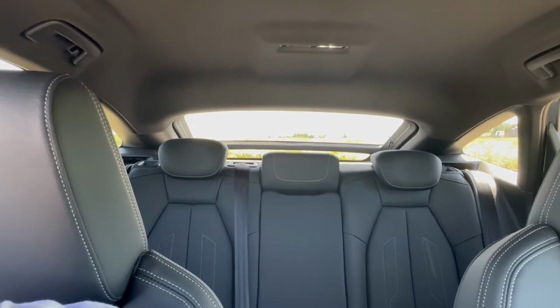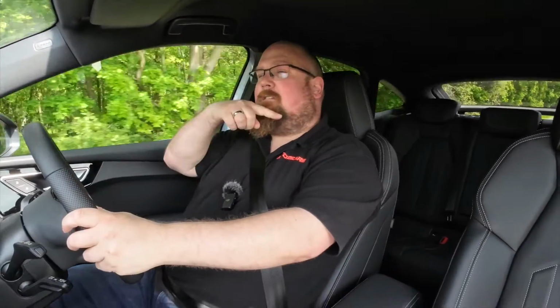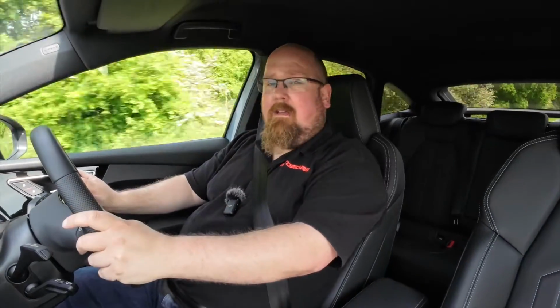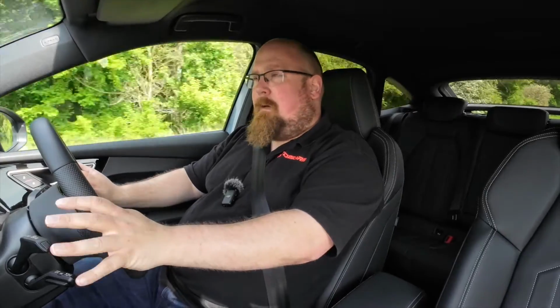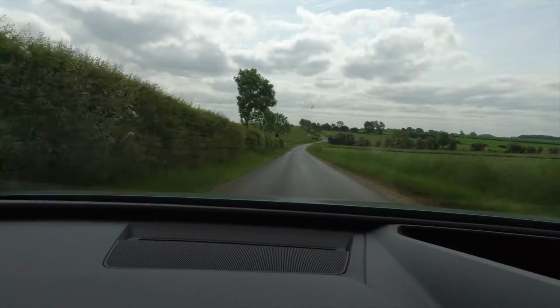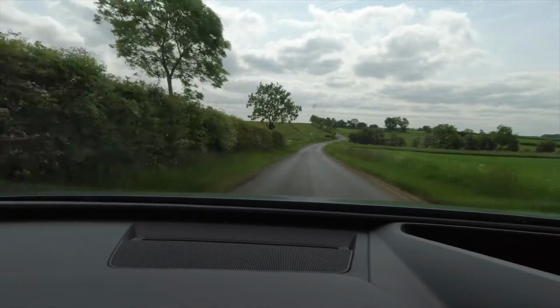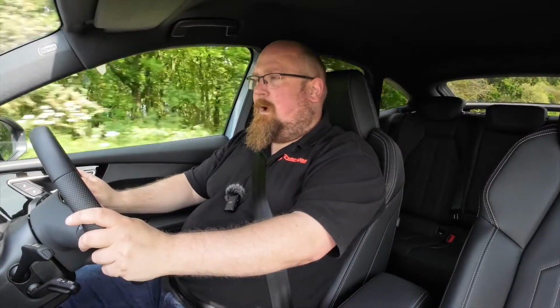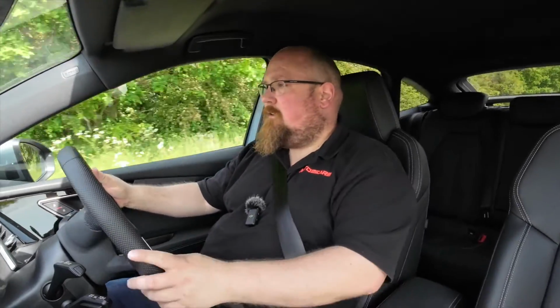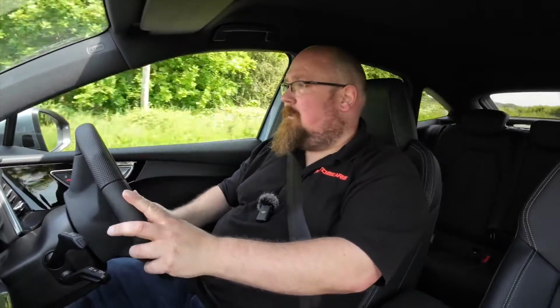Although this is the Sportback and you do get this little divide, kind of like an old Honda Civic, in the rear you've got an okay rear view. But if you want a better view, then I'd recommend going for just the regular Q4. Also, something I like is that the rear headrests don't obstruct your view at the rear, so I do like that. But yeah, once you get going, first impressions of the Q4 are really positive. It is a very nice, comfortable, relaxing electric SUV.